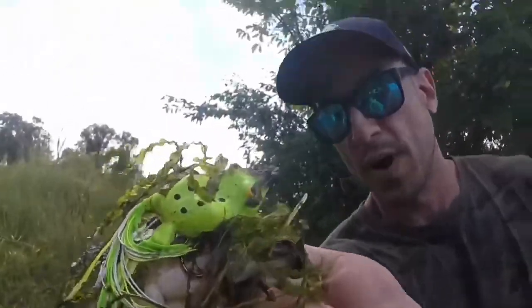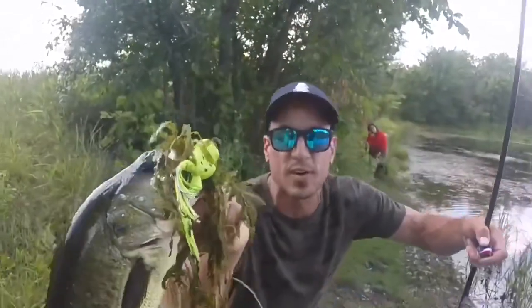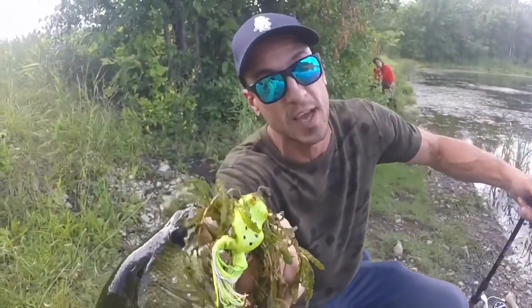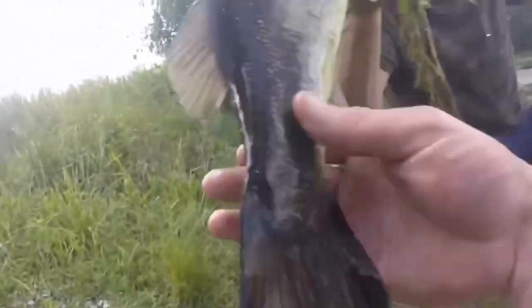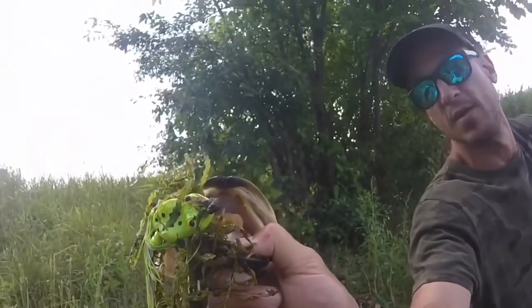Woo! Look at that frog and bass, bro. It's legit at Bussy, baby. Woo! First topwater frog bite, and it is very exciting. I gotta admit, it's gotta be one of the most exciting to catch. Look at the spots on this cow. Look at all that in his mouth.